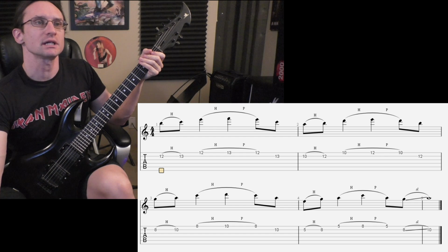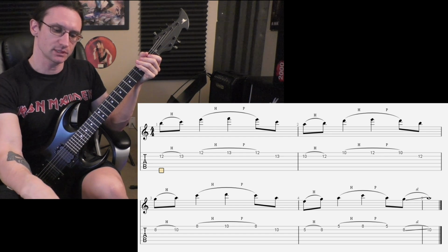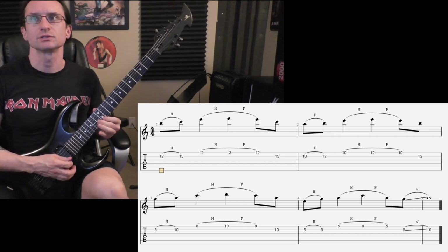2. The only slide is to get to the very last note. 60 beats per minute. 1, 2, 3, 4. 1, 2, 3.